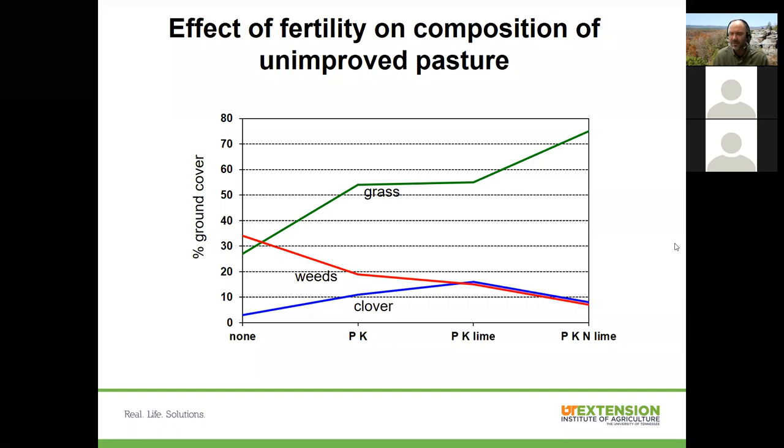So you've added phosphorus, potassium, lime, and now nitrogen. You've really given that grass a boost. It can really take off and provide further competition. Now, it will take off some of your clover. You'll see the blue line also go down, but the red line also deteriorates. And so what you've done is you provided a lot of competition.